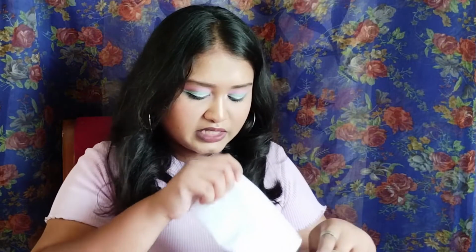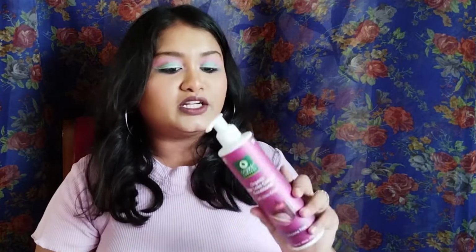The next few products in this bag are actually very random. The first one is this onion hair loss control conditioner. I have used this again a couple of times and I've not seen a noticeable difference, but it's not a bad product either.